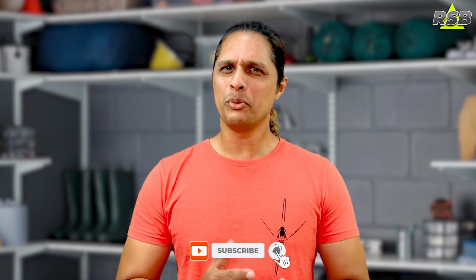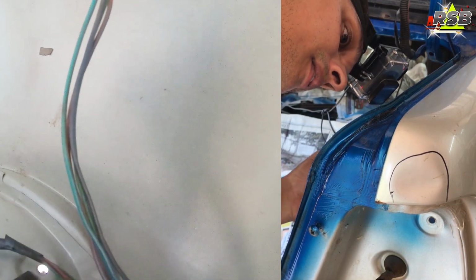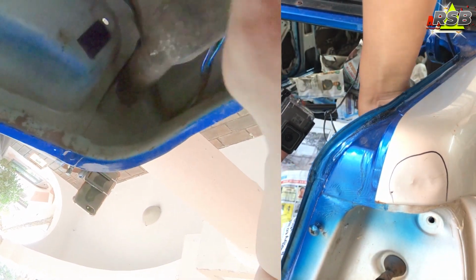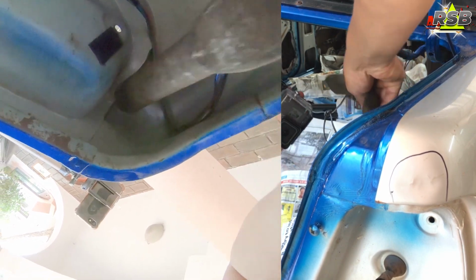And secret number 2 is leveling the dents. Now leveling dents is one of the most important topics in auto body and painting. No matter how good a finish you acquire and polish it or buff it, but if you did not level your dent properly, then it will show up in your finished paint job and it will ruin your entire finish.